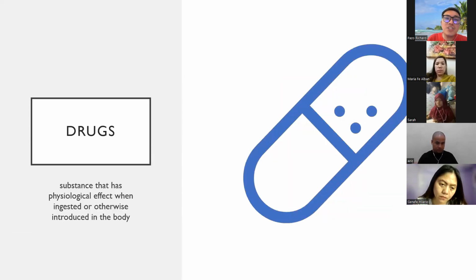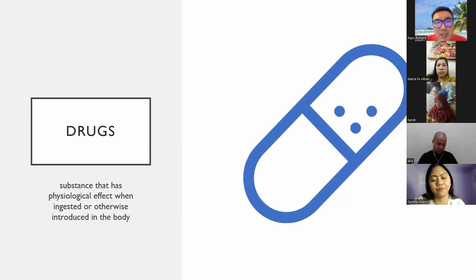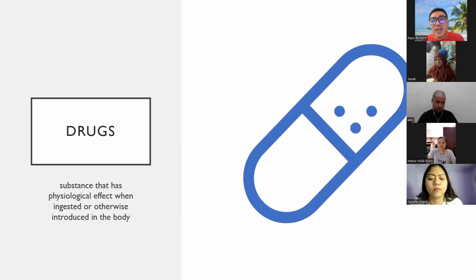Okay, now drugs naman, in general, guys, is a substance that has physiologic effect when ingested or otherwise introduced into the body. The effect could either be good or bad. If the effect is good, then that's what you call medicine. If the effect is bad, then that's what you call illegal drugs or substance, okay? So, lahat pala ng medicine is considered drugs, but hindi lahat ng drugs is considered medicine. Because, again, may ibang drugs na nakakapatay or nakakaaliw lang, just temporarily. Let me repeat this again. All medicines are drugs, but not all drugs are medicine. Do you understand, Ahmed and Abdullah?